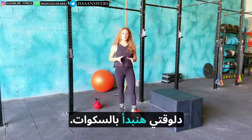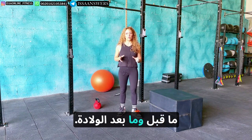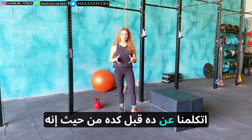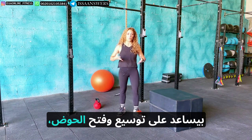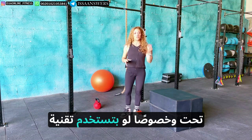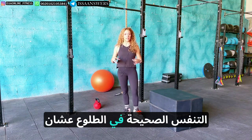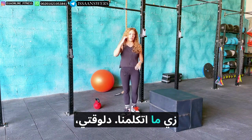So now we start with squats, and squats are extremely beneficial for both the pre and postnatal stages. We talked about that already in terms of it helping allow the pelvis to widen and open, especially if people are able to go all the way down, and especially if you're implementing proper breath technique on the way up so that you don't increase intra-abdominal pressure, as we talked about.